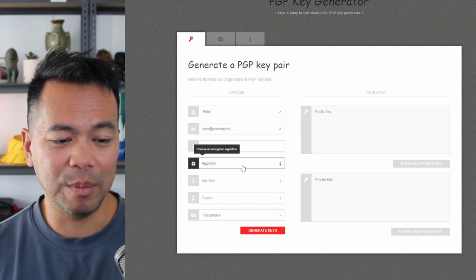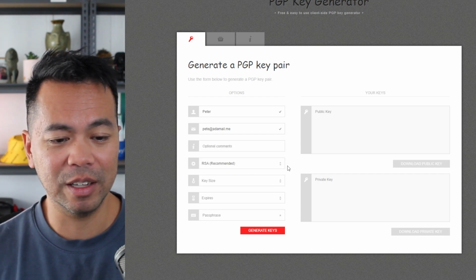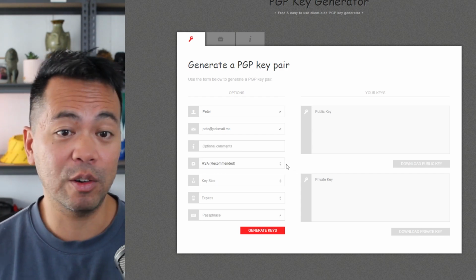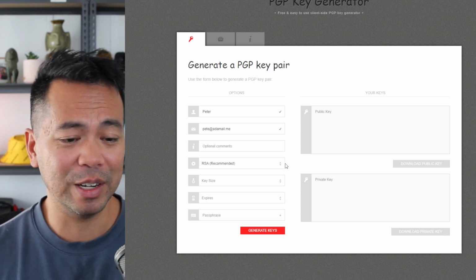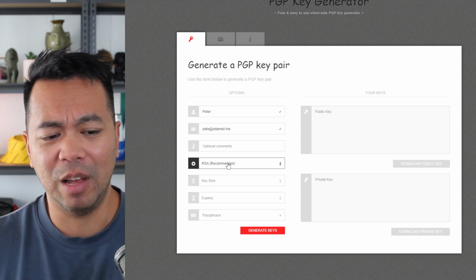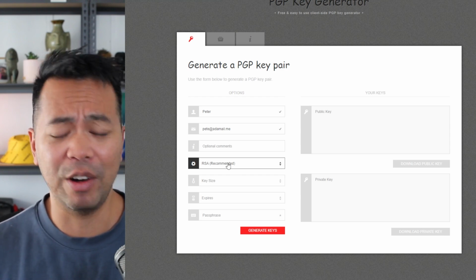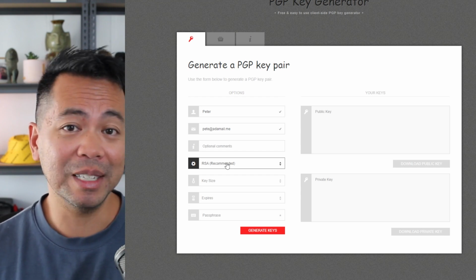The algorithm, I prefer to use the RSA. This is the recommended one. It's a very good level of encryption. You can look up the differences between the two. They're very, very similar, but RSA is used more extensively in a lot of different scenarios. So I prefer to keep things with more compatibility, and RSA is my option there.